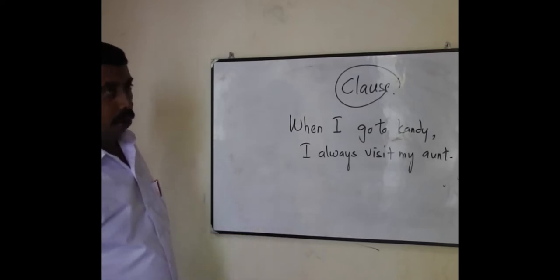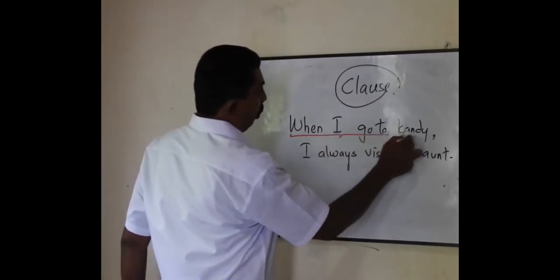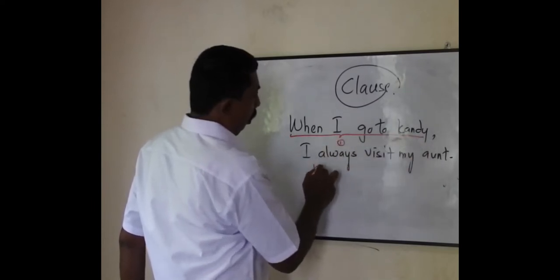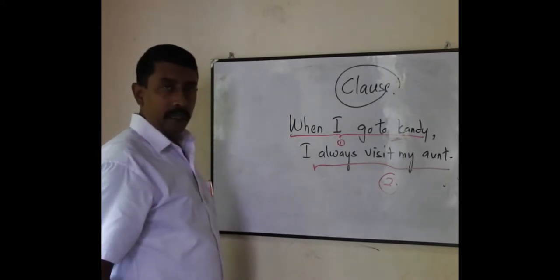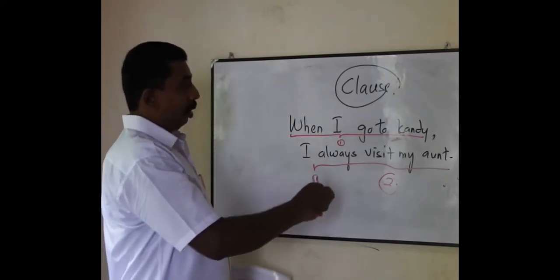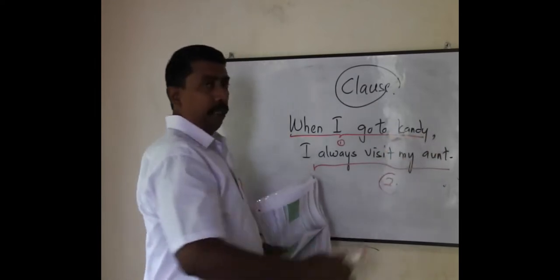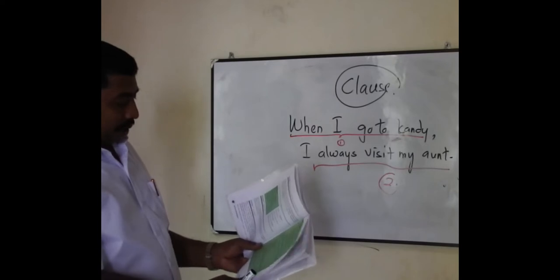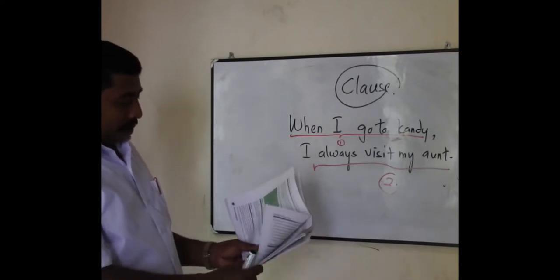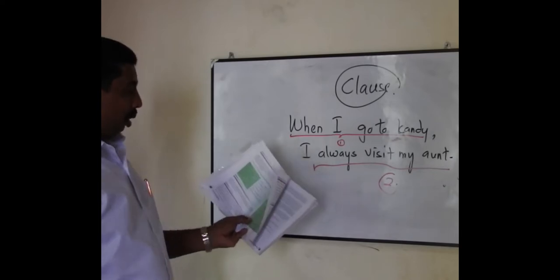Now there are two clauses. This is clause 1. This is clause 2. Right? Then these two are separated by a comma. Right? When the dependent clause follows the independent clause, the comma is not used.